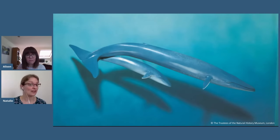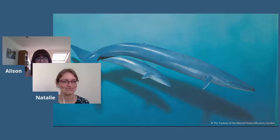But what's really cool, and I think quite the happy ending to this story, is that if she did have a calf, then it's possible some of her descendants are still floating around in the oceans today, and one day we might even find some of them. Oh, I love that idea that there are relatives of Hope swimming about out there. Hopefully one day we'll find them.